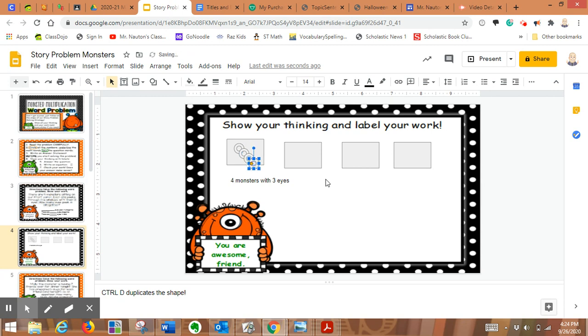Another one over here. I'll drag this over. You could also draw these. You don't need to do the little shapes if you don't want to. Control D, Control D. You could, that's no problem. You could draw this out on paper and you could take a picture of it. There's a lot of different ways that we can solve these problems.